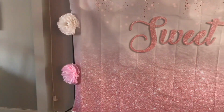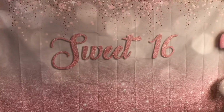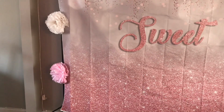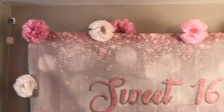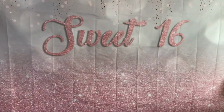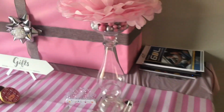So it'll be good. As I'm showing you that, I'm going to show you everything else that I already started on. Now, this is not how it's going to look exactly, but this is where we started. Here's her backdrop. It's a Sweet 16. And I finally learned how to do all these paper flowers. So that's the start of what we have. We're going to put some balloons with it also. I did start setting up the kitchen table, and the kitchen table kind of looks like this now.